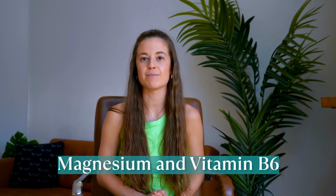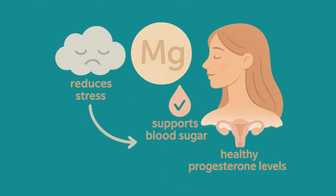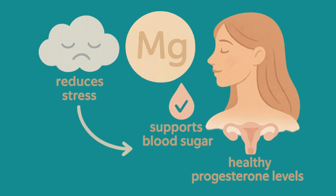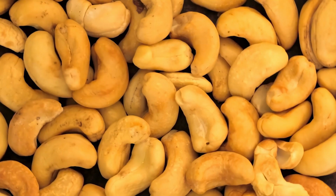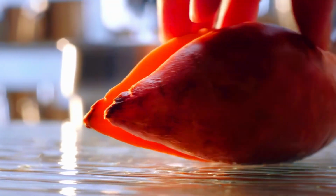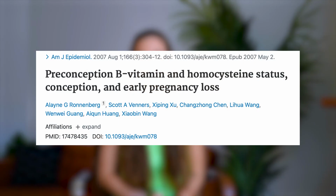2 nutrients that are great examples are magnesium and vitamin B6. Magnesium helps reduce stress and supports blood sugar, which are both vital for healthy progesterone levels. This nutrient is going to be high in foods like cashews, spinach, pumpkin seeds, and also sunflower seeds. Other foods like chicken, chickpeas, sweet potatoes, and squash are going to be rich in vitamin B6.